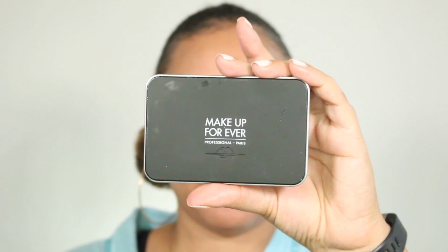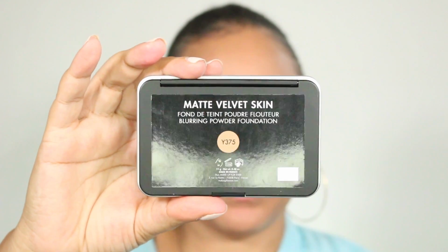Moving on to the face, I'm going to use this Makeup Forever Matte Velvet Skin Powder Foundation in the color Y375. It blends in with my skin tone perfectly, but something that I've noticed about this powder foundation, it actually gets me a lot more oily throughout the day than any other foundation that I've used so far. So I don't know if it's the velvetyness of it or what.